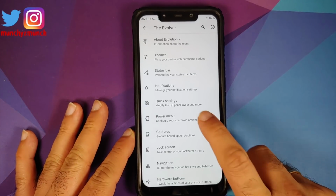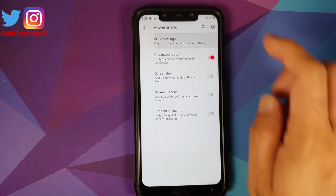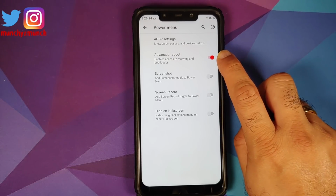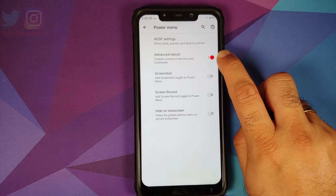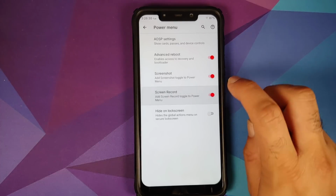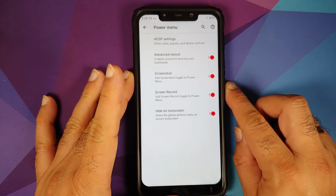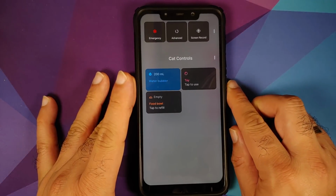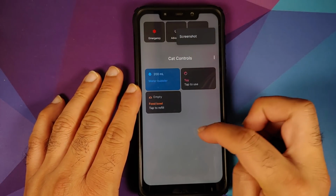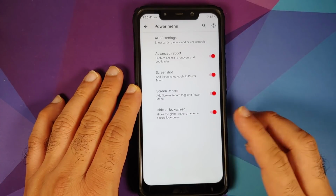Next up, we have customization for the power menu. So here are your AOSP settings. We already talked about these. Then in case you want to see the advanced reboot, you have a toggle for that. And if you want to see screenshot, screen record, and hide on lock screen, you have toggles for all of these. And there it is. You can see advanced, screen record, screenshot, all the options were added without any issues.